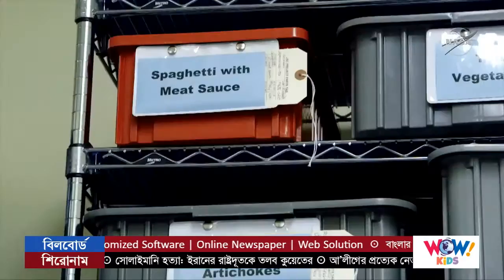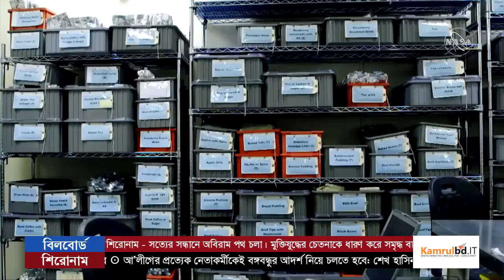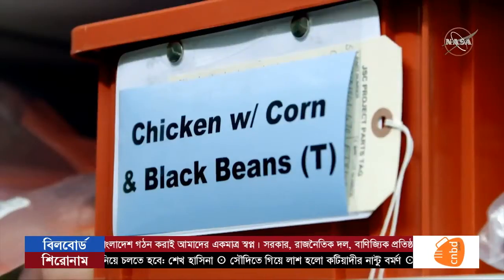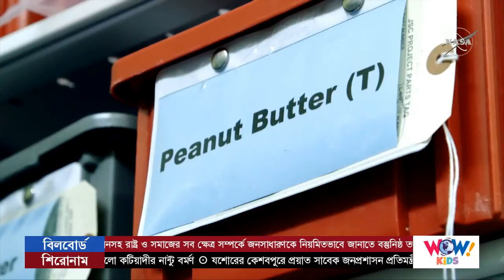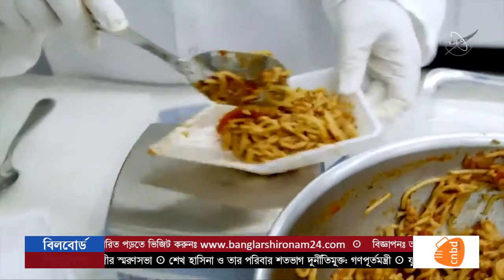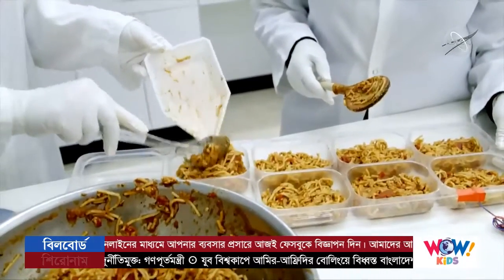Each portion is meticulously calibrated. We have a database where we maintain the nutritional content of all our products: calories, fat, protein, carbohydrate, things like that. But the most important calculation is what things weigh. That's because it costs $10,000 for every pound blasted off to the astronauts.